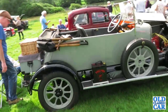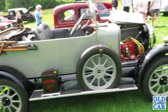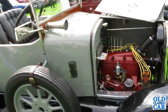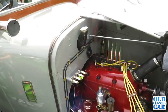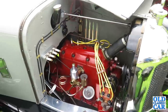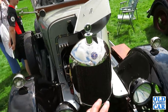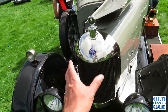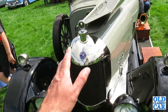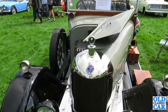Here, one of the oldest cars here. This is a Bullnose Morris Cowley from the 1920s. Bullnose, of course, was the unofficial name for it because of the shape of the radiator cowl, nickel-plated. Later ones had the flat nose, just to sort of modernise things towards the end of the 1920s, but this is sort of mid-20s, and it still had the very attractive bullnose front.